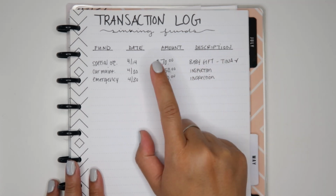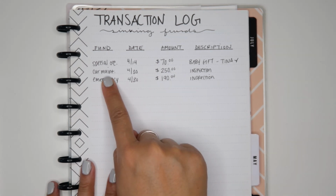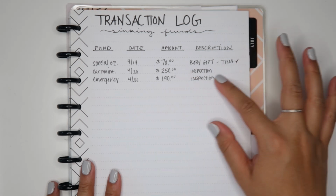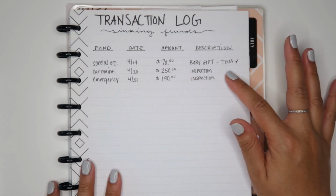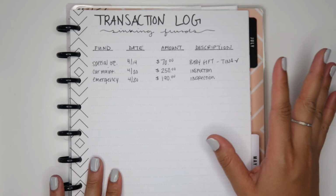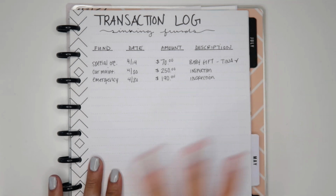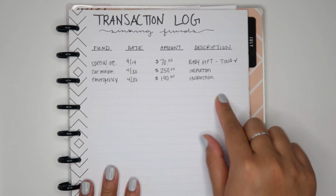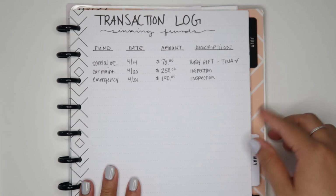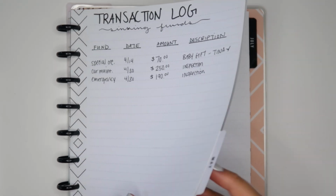And then at the end of April, April 30th, I had to pull out of my car maintenance and my emergency fund because I had my car inspection and I had to get new brakes, new rotors, an oil change, something else, a tire. It was just a whole bunch of things. So that is what happened in April, and now we are going to get started with May sinking funds.